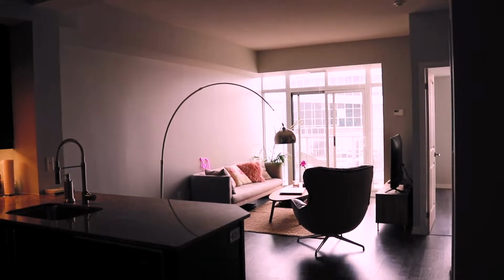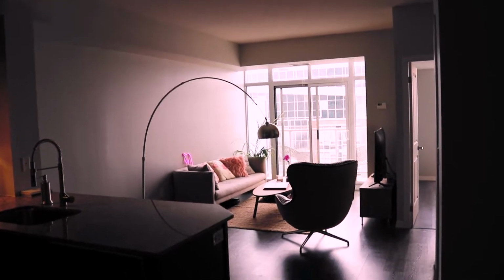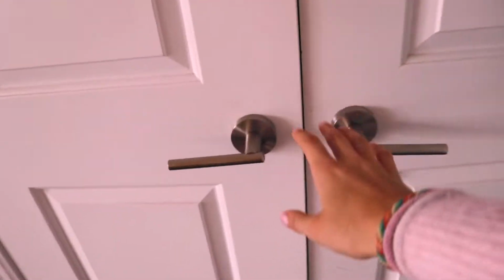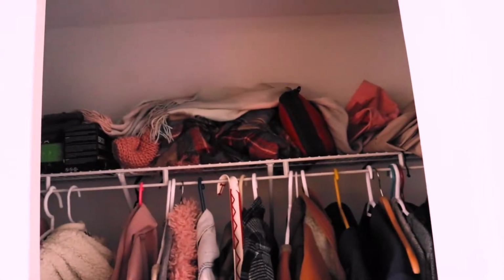Alright fams, so right when you walk in the door, you see pretty much the entire place. To our right, we have a closet. Woohoo! It's actually a lot deeper than you'd expect. It's very messy, just warning you now. Woo! Lots of stuff. Alright, so let's check out the kitchen.